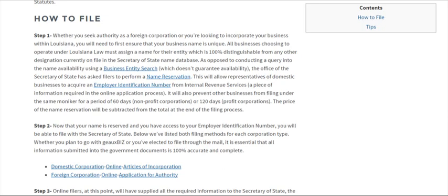Now, if you don't plan on filing using GoBiz, you don't want to create an account, you want to avoid all that hassle, you can still perform a name reservation because it'll, of course, reserve your name for a period of either 60 days for nonprofit corporations or 120 days for profit corporations. Now, nonprofit corporations are going to have the luxury of being able to renew it for 2 30-day cycles. So it's essentially just 120 days. Why they did it that way, I'm not sure.